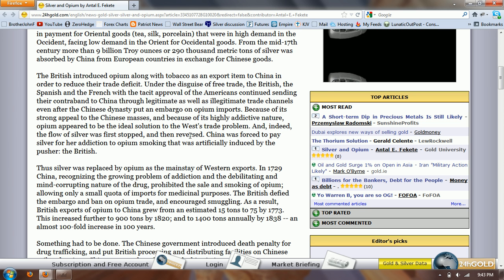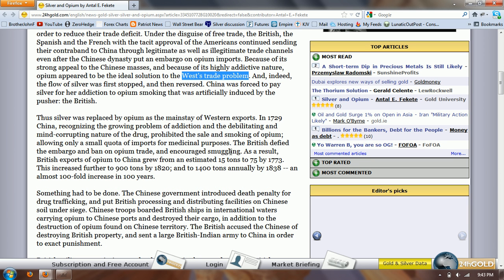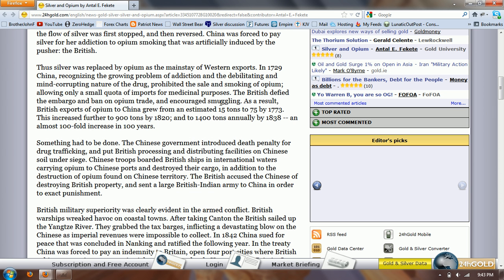Because of its strong appeal to the Chinese masses and because of its highly addictive nature, opium appeared to be the ideal solution to the West's trade problem. And indeed, the flow of silver was first stopped and then reversed. China was forced to pay silver for her addiction to opium smoking that was artificially induced by the pusher, the British. Thus, silver was replaced by opium as the mainstay of Western exports.